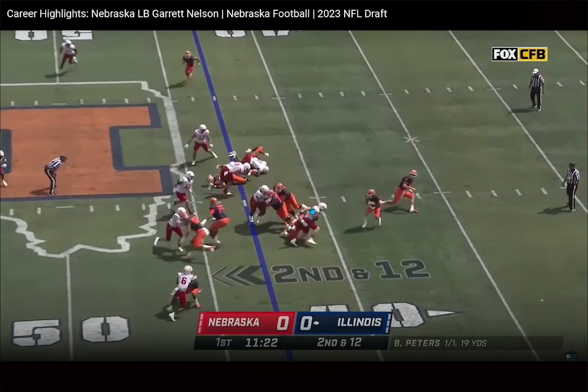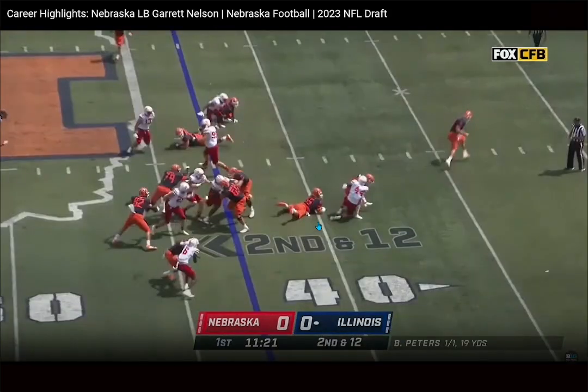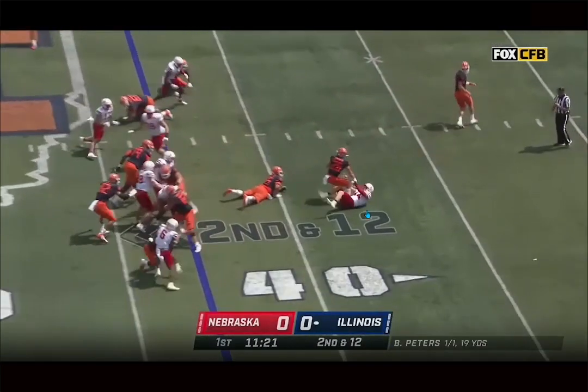But he's still able to displace this, create a new line of scrimmage, and attack this guy in the backfield. That's really good stuff. Basically beating 2 offensive linemen and a tight end, 3 guys trying to block him here. Getting there before those guys can even get to the next level. He just creates so much chaos there. Relentless play strength, all there for Garrett Nelson.